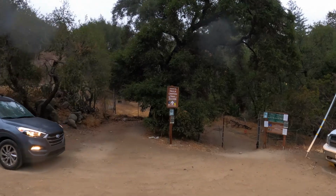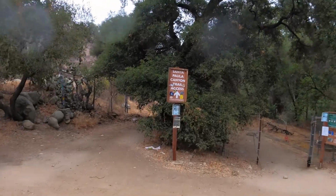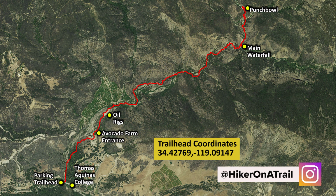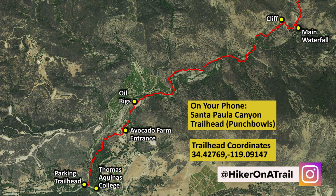But before we go any further, let's look at a map of some of the landmarks we're going to be coming across. Let's zoom in a little and just focus on getting to the waterfall for now. There are different ways of getting to the waterfall, but for today we're going to be following the creek upstream. At the bottom of the screen is the main parking and trailhead. The Thomas Aquinas College is south of that.